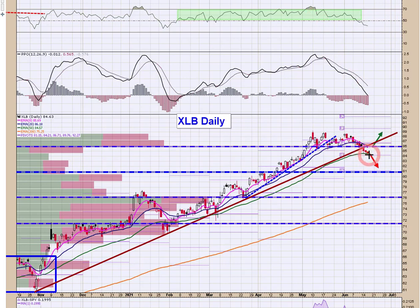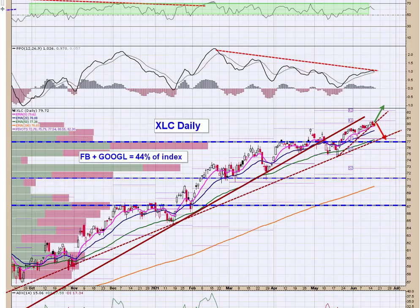So on the downside, like I said, if you lose 84 and then you're below the 50, if you wanted to, you could short XLB against the 50. So you would be at 84. You could set your stop just above 84.50, and then use your 50 as your pivot point going forward. And if resources continue to correct and sell off, I think there'd be an opportunity to see price move down towards 81.